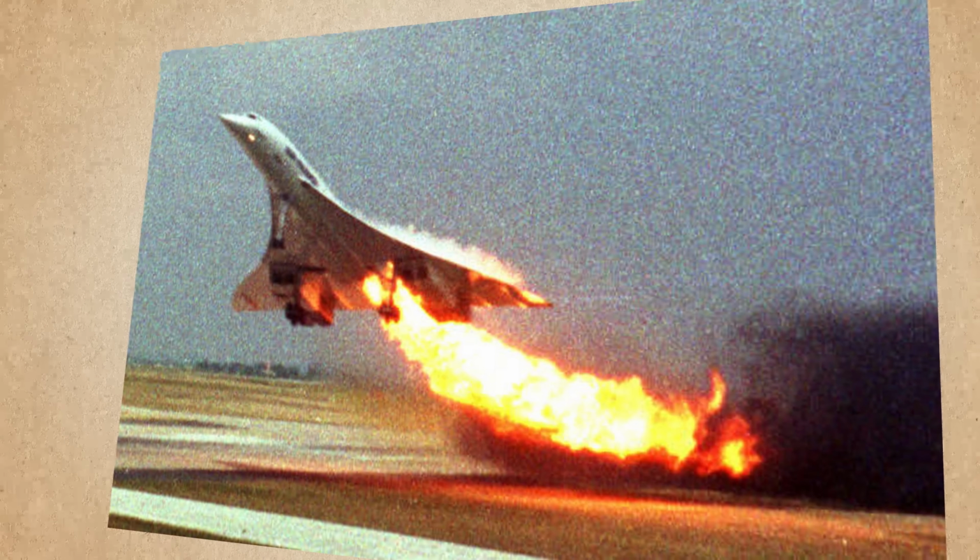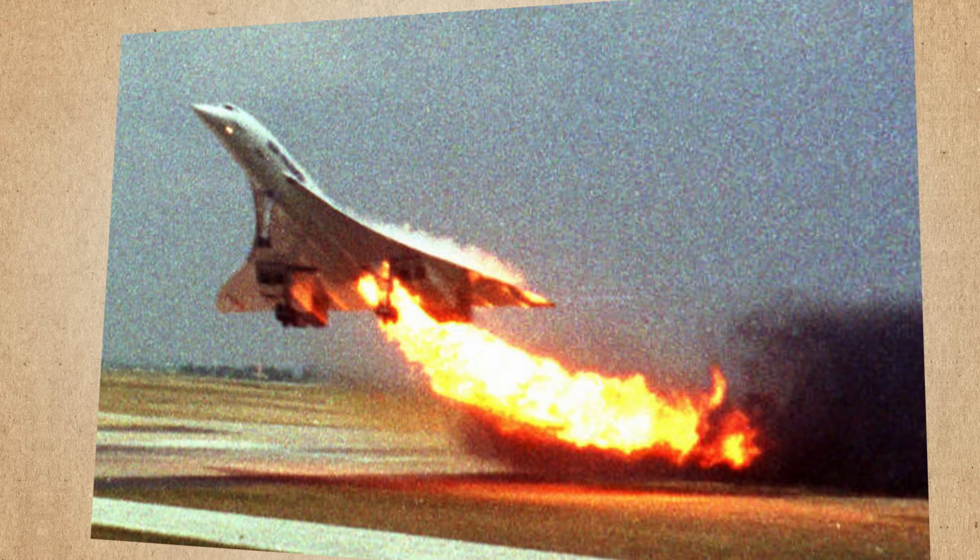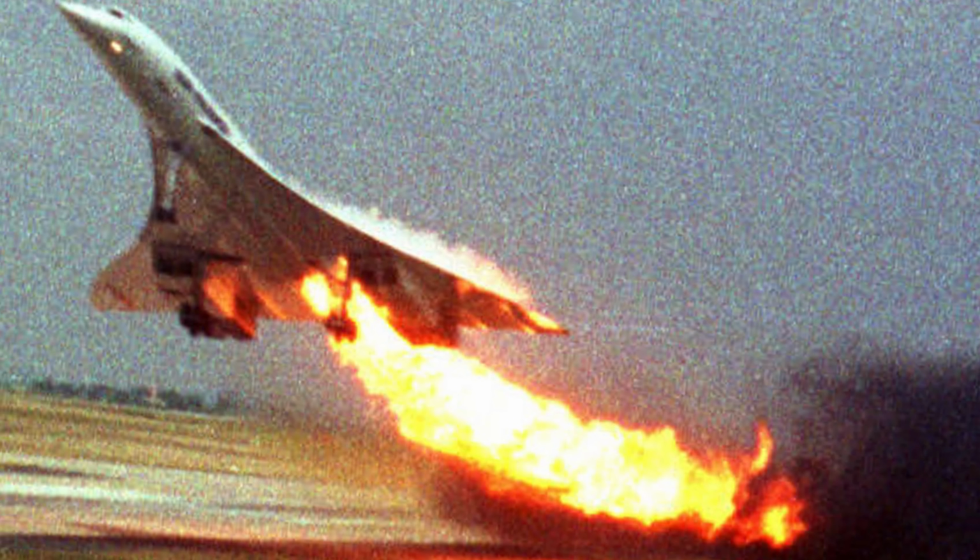On July 25, 2000, Air France Flight Concorde 4590 encountered a failure shortly after takeoff in Paris, resulting in a tragic crash. The Concorde, in service since 1976, was famous for its speed and innovation in aviation.